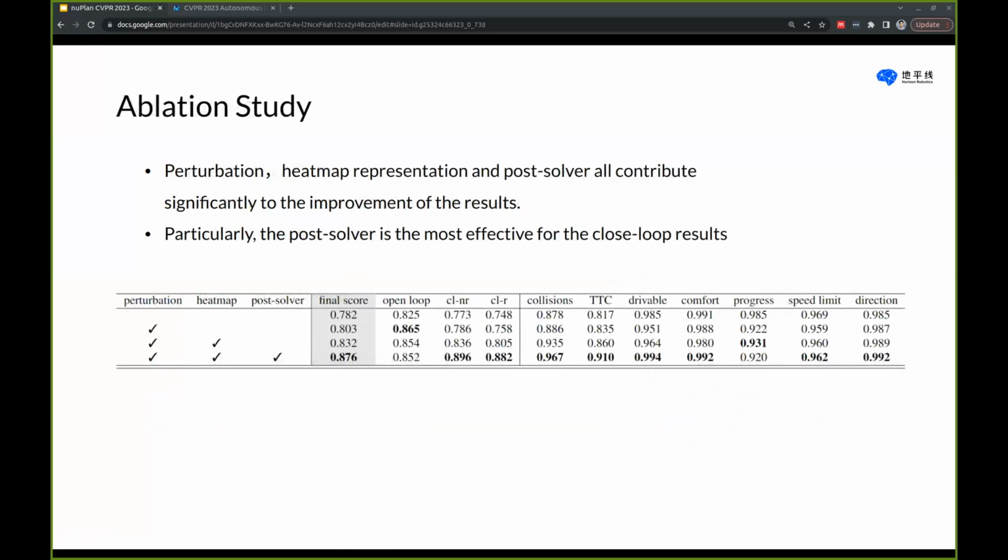Here is our ablation study. We can see that the perturbation, heat map representation, and post-processing solver all contribute significantly to the improvement of the results. Particularly, the solver with occupancy is the most effective for the closed loop results.